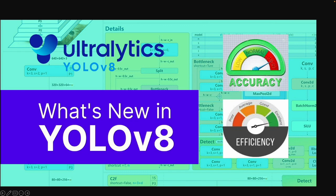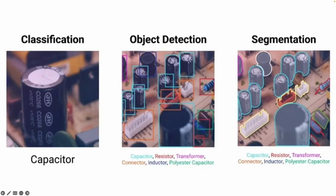So what's new in YOLO V8? YOLO V8 is the newest state-of-the-art YOLO model that can be used for object detection, image classification, and instance segmentation tasks. YOLO V8 was developed by Ultralytics, who also created the influential and industry-defining YOLO V5 model. A few of the reasons why we consider YOLO V8 is that it has better accuracy than previous YOLO models. It supports object detection, instance segmentation, and image classification. And you can train YOLO V8 faster than the other two-stage object detection models.